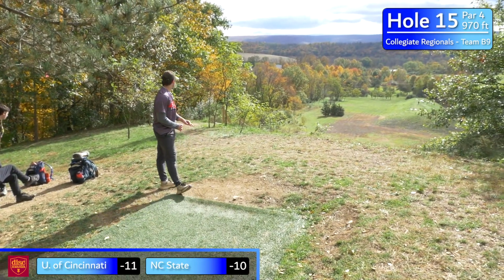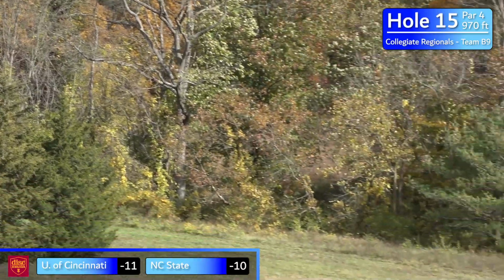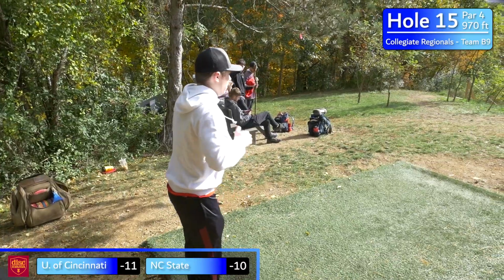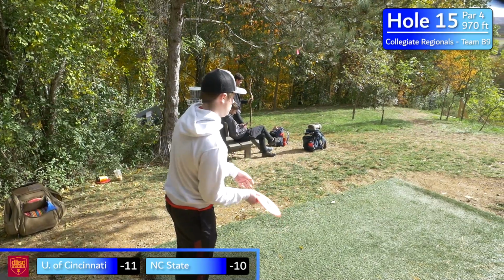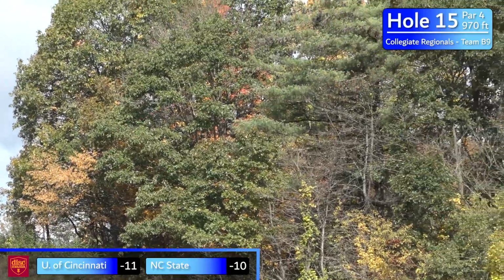Another beautiful hole on this Faylor Lake course. Yeah, especially being out here in the fall, the trees changing color. Super cool to see. I don't think that turned as much as Gus wanted, so that finds the left hand rough. It's going to be a tough decision for NC State. I don't really think they're going to have a great option either way, but par at this point is looking like it'll be their best case scenario.